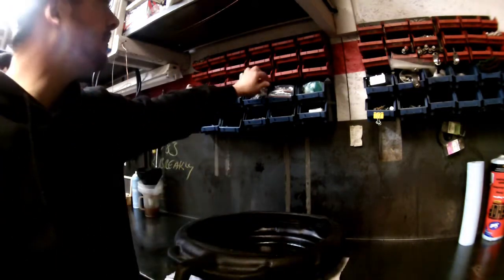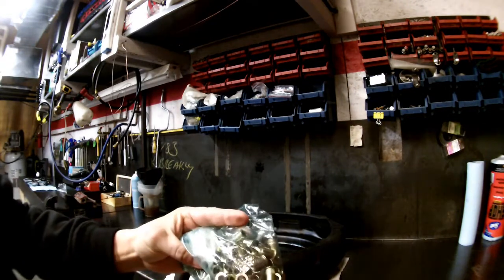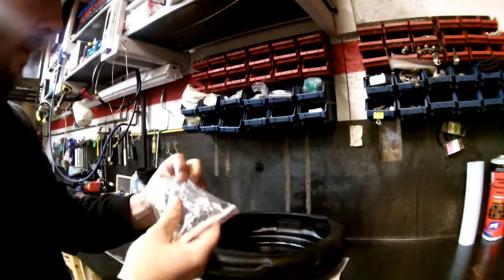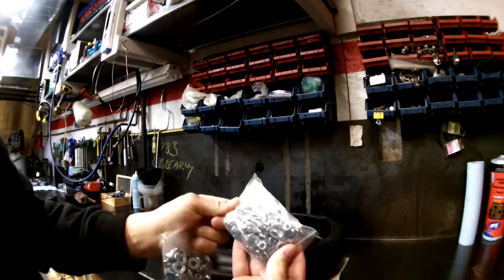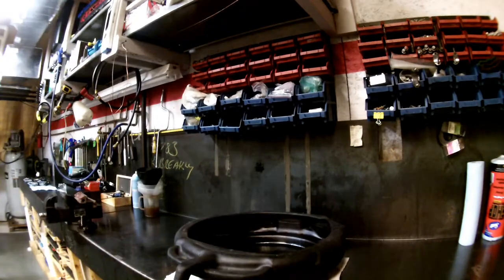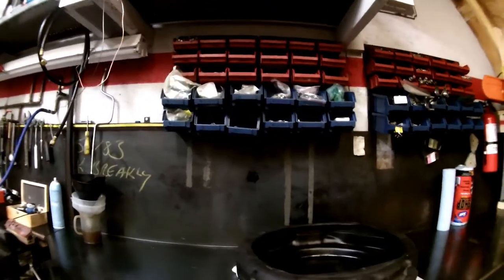Spring clamps, rivets, well nuts, time inserts, all the hidden fasteners that you need so that you can do the job properly without taking shortcuts.